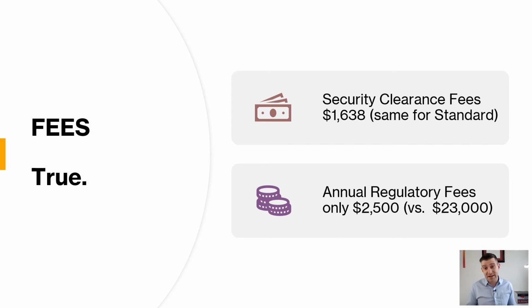From the fees perspective, this is certainly true. So security clearance fees are going to be the same. They're about $1,600 per person that goes on the application. Micros will typically have less people, less key personnel, less investors because it's a lower barrier to entry. So from that perspective, it could be true. But most importantly, the annual regulatory fees are only $2,500. For a standard, you're looking at a cool 23 racks a year to keep your license active. That's a lot of cash.